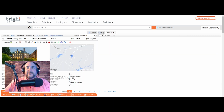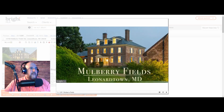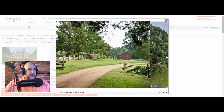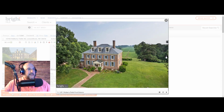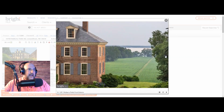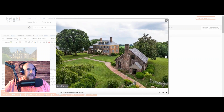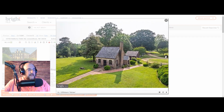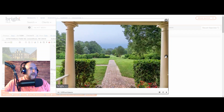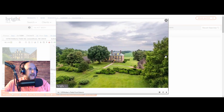$30 million, listed by Long and Foster. 19700 Mulberry Fields Road, 500 acres. $30 million, guys. Would you spend $30 million to live on the Potomac River in St. Mary's County in this historic manor house? I think it is a picturesque setting. I don't know that I want to walk a mile to get to the beach.